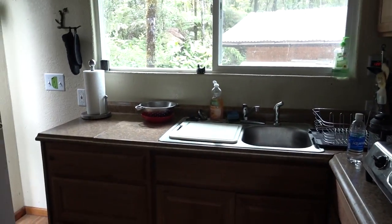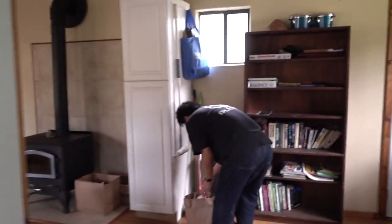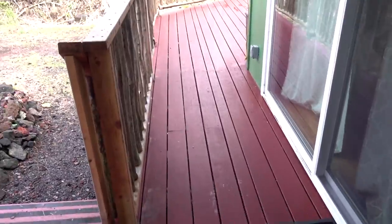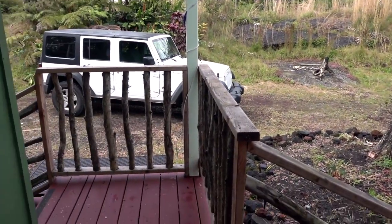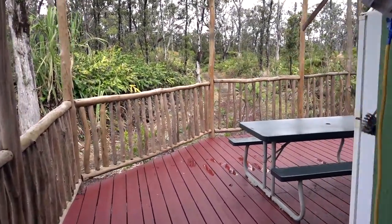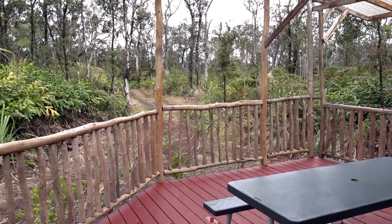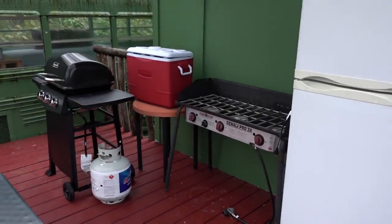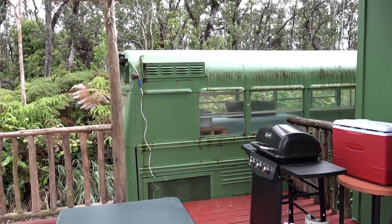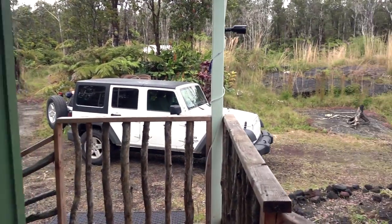Little kitchen area. Here's the bathroom. Shower. Out here we have the deck. Cars over there. Here's our little deck area. We got our fridge outside and some barbecue, and that's a little preview of the bus. So I'll go around the house and show you the bus.